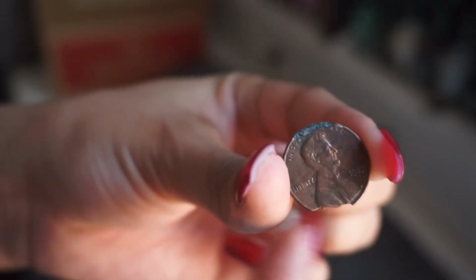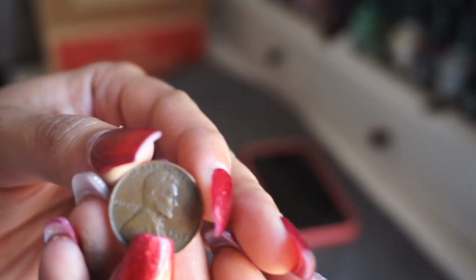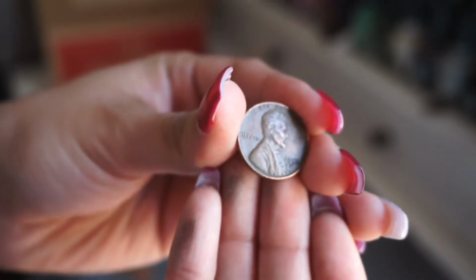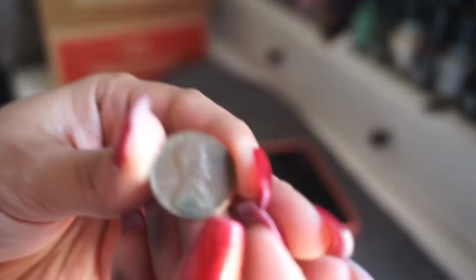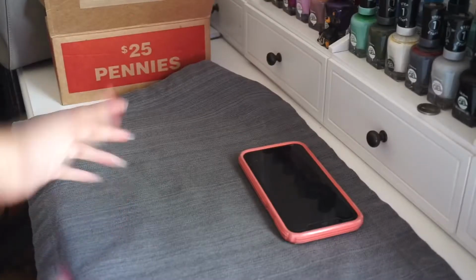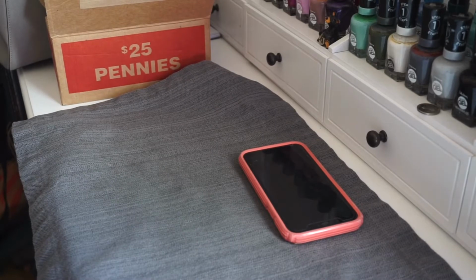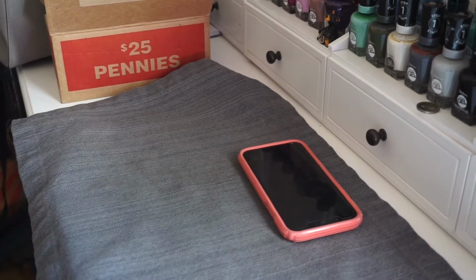This one's really chipped, which I thought was interesting. Pretty bad. Memorial. Here is also a 1952D. Another 1952D. And a 1948. So those are all the finds so far. This is only box one, so I have a lot more to go. I have 10 more left in this box, and then we're going to crack open the other box.